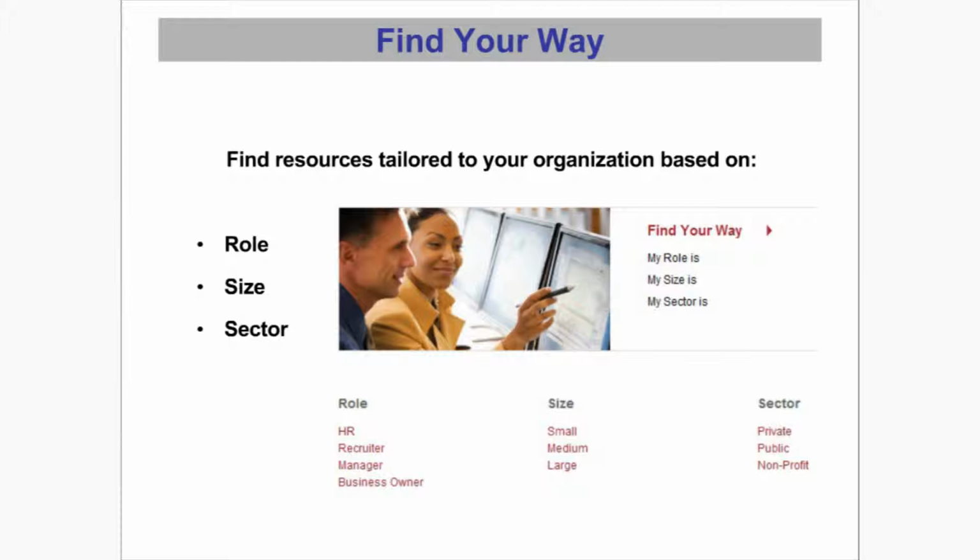So the first area we're going to have you look at on the website is the Find Your Way function. Now, whatever your role or the size of your organization or the sector that you work in, this is where you can find articles, success stories, videos, and other resources that speak to your particular interests and needs when it comes to recruiting, retaining, and promoting skilled immigrants.